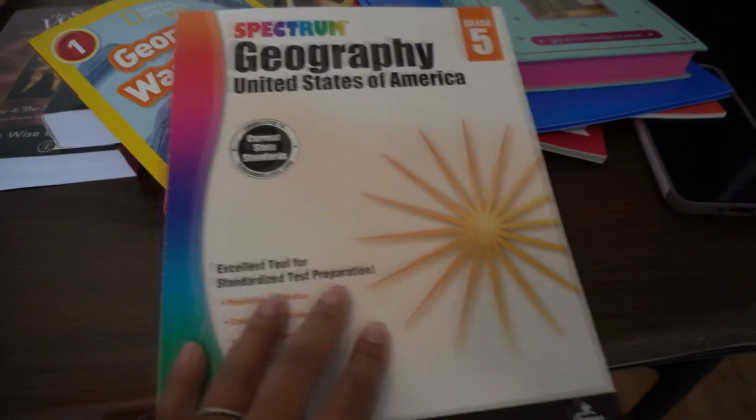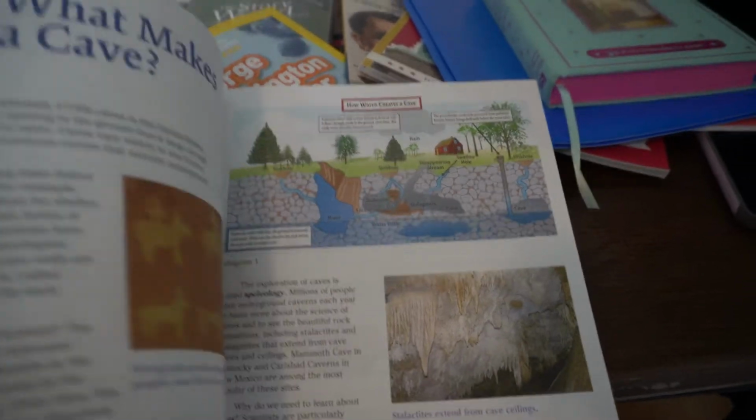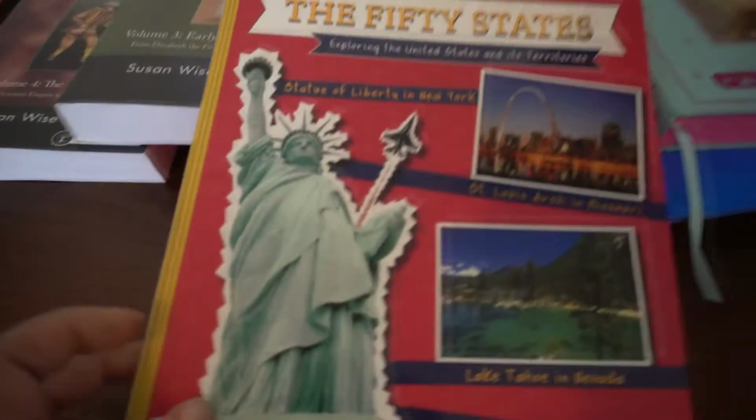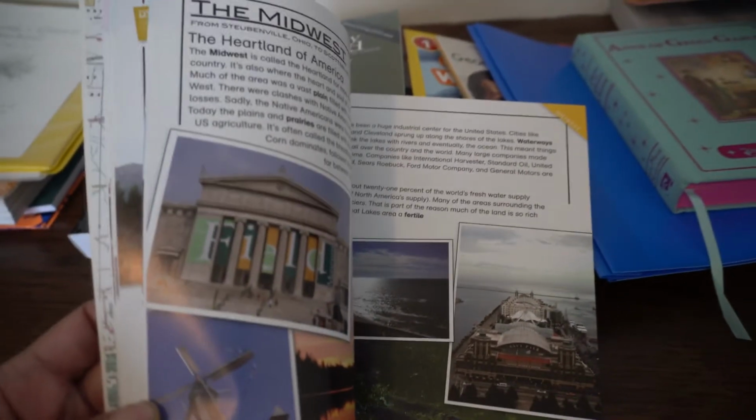All right, we will be using this Spectrum Geography, United States of America for geography in correlation with learning the 50 states. So we will be going through this together. I also picked this 50 states book up, and it gives basic information about each of these states. So I figured that we can use this as a supplemental resource to learn about the states as we go through.